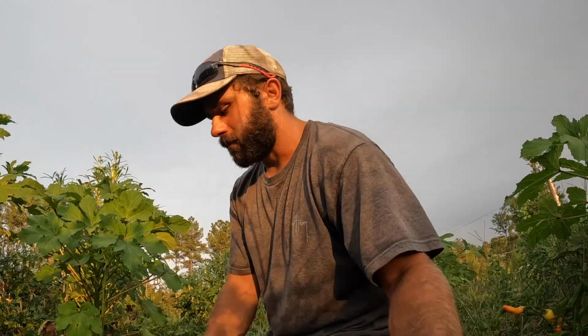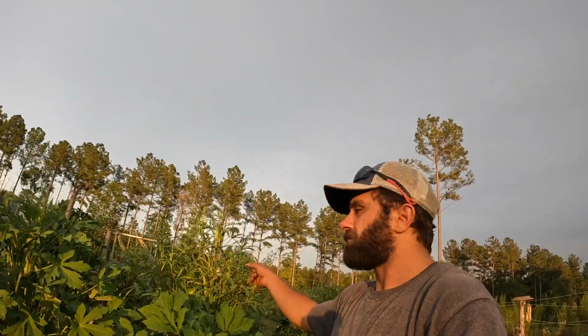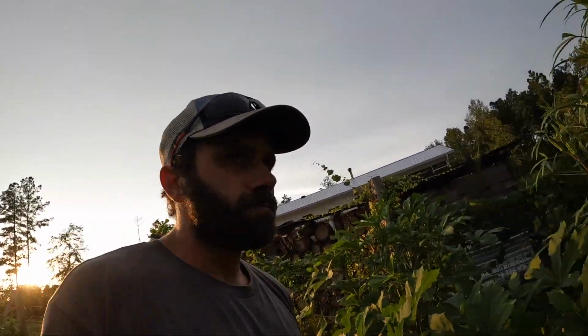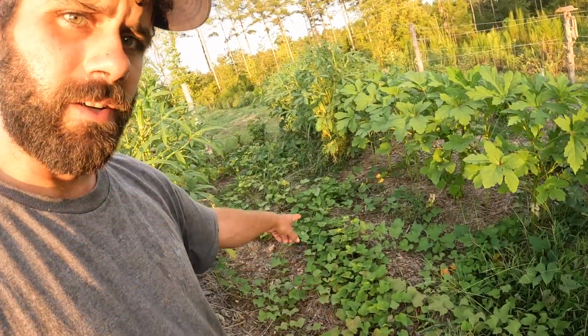Let me show you some of my harvest over here. I'll actually point the camera around. This is a Kibler okra right here. I need to quit trying to make a video with a muscadine in my mouth. I apologize for that. But yeah, this is the Kibler okra right along here. There's some sweet potatoes right here. I'm not sure how good those will do. They were planted a little bit late.